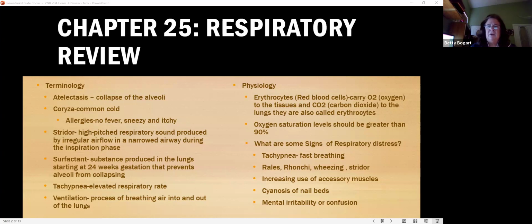Now, in your body, in your blood, you have erythrocytes. These are your red blood cells. And what they do is they carry oxygen to the body because all the cells need to breathe. And then the byproduct, carbon dioxide, is carried back to the lungs and they're exchanged. So erythrocyte, red blood cells with O2. Now, children are a little different with their O2 saturation levels. We will accept greater than 90%. In adults, we might say 92%, but children is 90.